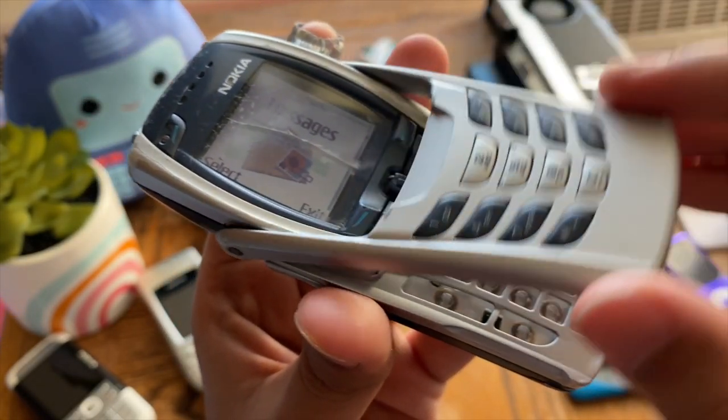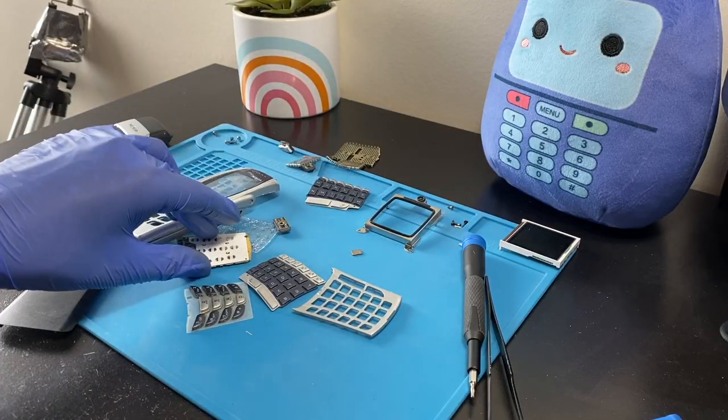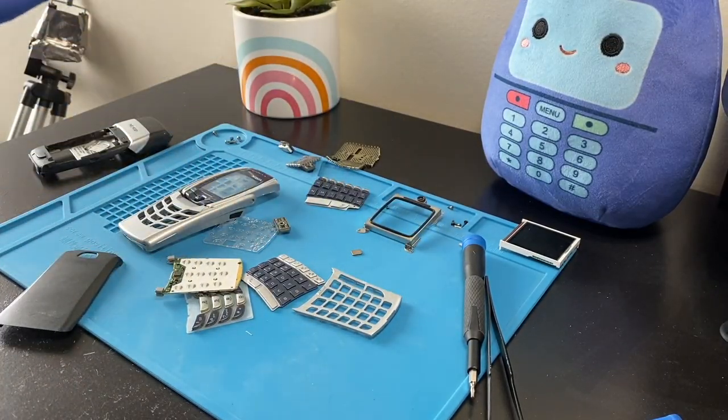So let's go ahead and clean the rest of the board out, the keyboard section board out, and we'll go from there.